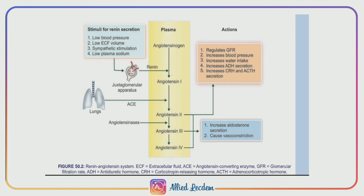This is the flowchart of the renin-angiotensin system. As you can see, it gives a clear view of RAS. On the left side, it includes the stimuli for the secretion of renin. Now we will see what angiotensin does to maintain BP.